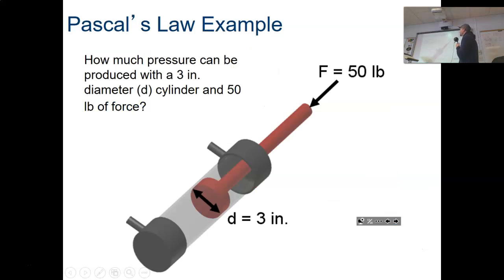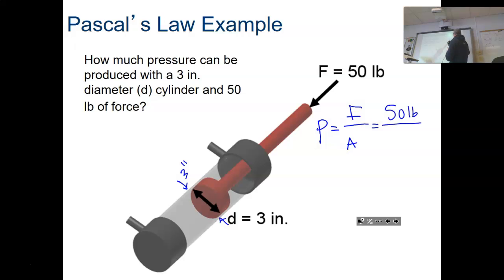So it asks how much pressure can be produced with a 3-inch diameter, so this is 3 inches from here to here, and 50 pounds of force. Pressure is equal to your force divided by your area. My force is 50 pounds, and my area is a circle.